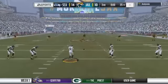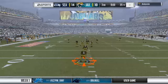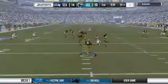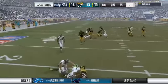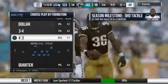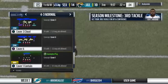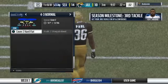Both teams appear ready for the fight ahead, and we resume action here in quarter number 3. This one taken just inside the 10, and he'll take this up past the 20 and down at the 22-yard line. Out come the Jaguars now as they'll go on offense first here in this third quarter. They're down here, but very much in this game.